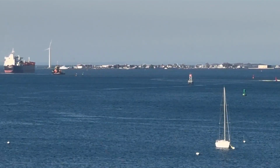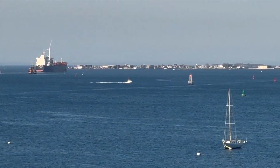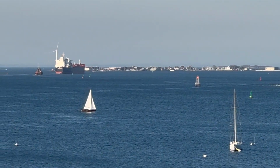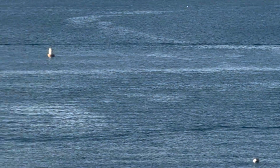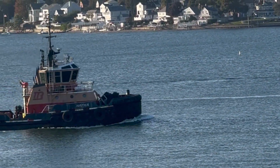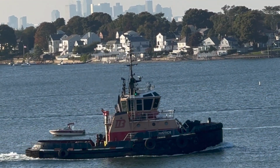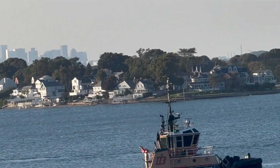About a 16-minute video. And the ship is still not through the gut. It's very narrow right there. So it looked like there was just one trailing tug. The other one was maybe just on standby. Standing by.